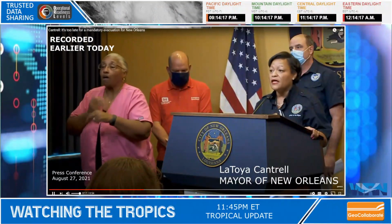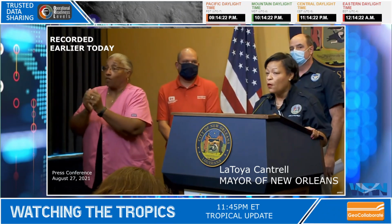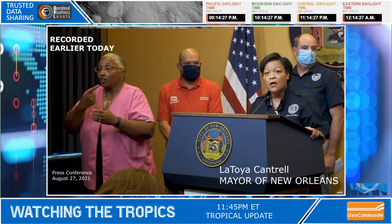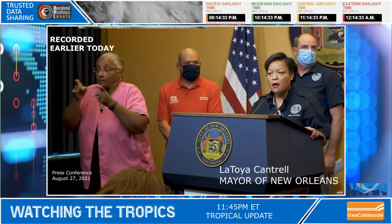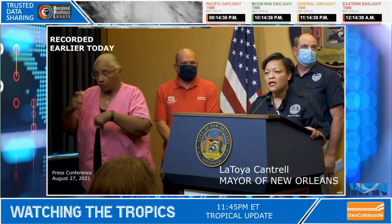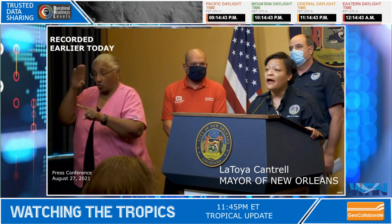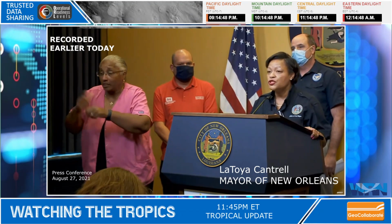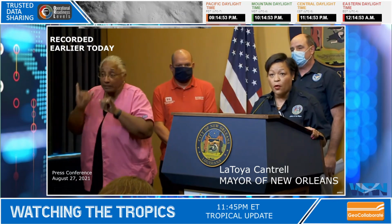Our time for even implementing contraflow, we don't have the time to do so. Therefore, the city cannot issue a mandatory evacuation because we don't have the time. We have pivoted to a voluntary evacuation. Absolutely, this is the time. In addition to that, it really does speak to our ability, like we've had to do in the past, because of the lack of time, the need to shelter in place, hunker down. It is vitally important.